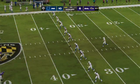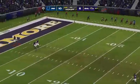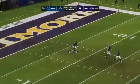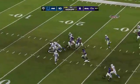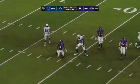The kickoff team on the field now as they will send this one away. Hill is going to take it out of the end zone. And he's up past the 20 to the 22-yard line.